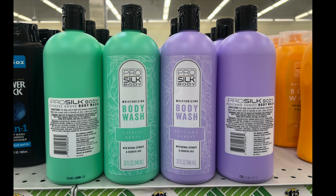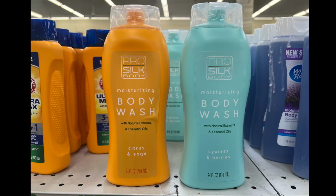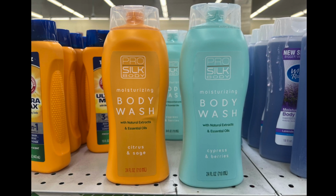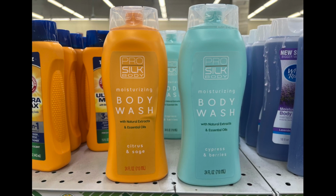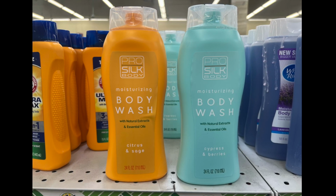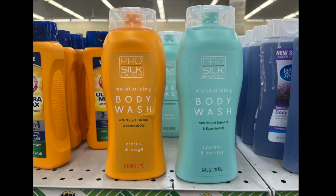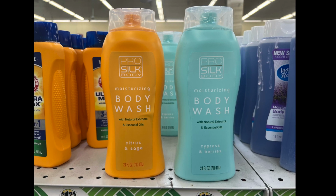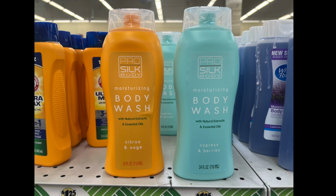And then they have two more. These are new to me. I don't know if they're new to anyone else. We have the moisturizing body wash, of course, with the natural extracts, essential oils. This one, the orange one, is citrus and sage, 24 ounces. And the blue one is cypress and berries. So, of course, I love citrus. What about you?